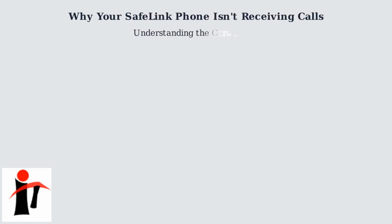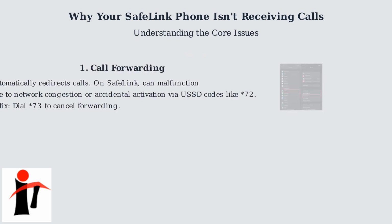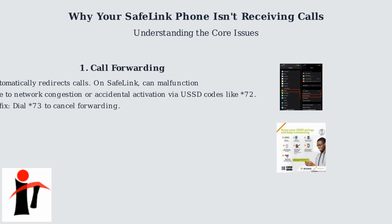Experiencing issues with your SafeLink phone not receiving calls? There are three primary culprits: call forwarding, do not disturb settings, and port in status. Call forwarding automatically redirects calls, and on SafeLink, it can malfunction due to network congestion or accidental activation via USSD codes like *72. To fix it, dial *73 to cancel forwarding.